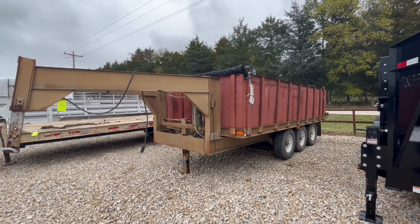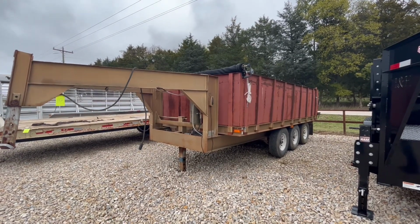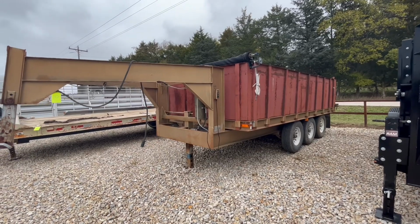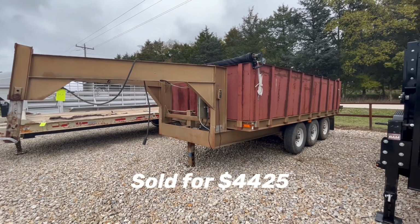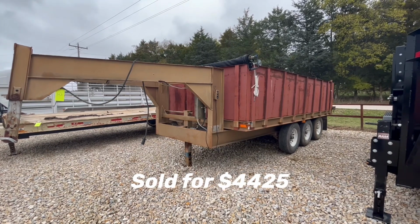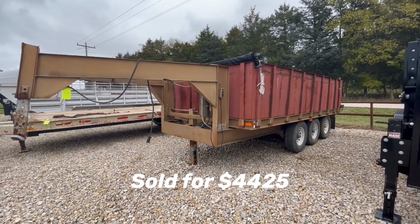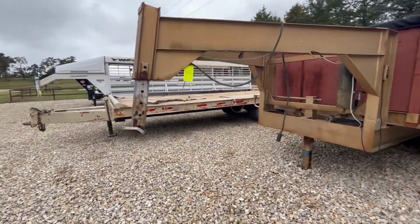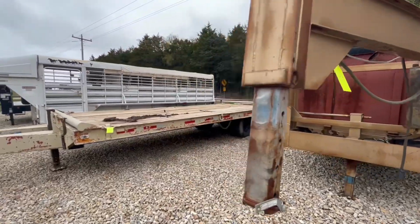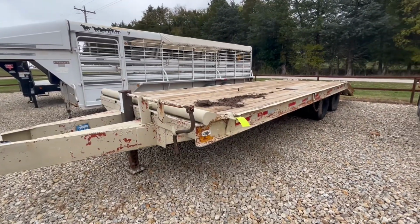So here's something a little harder to find, and it's sure an older trailer, but it's in really good shape. It's a 1985 model Brooks Brothers dump trailer, 16 foot, triple axle. Brooks Brothers, I think, is up around maybe Troy or Winfield, and they really make some good heavy built trailers. So older trailer, but in really good shape for its age, and the hoist works. It's electric over hydraulic, all that stuff works and looks ready to go. Got a big pintle hitch equipment trailer there.